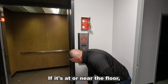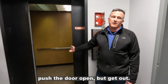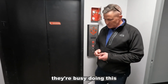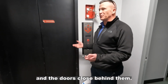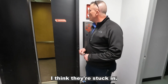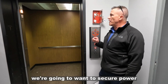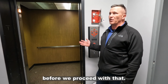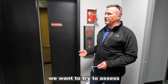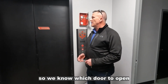If it's at or near the floor, the people in the elevator might be able to just push the door open button and get out. Sometimes people get in elevators and they're busy doing this and they forget to push a button and the doors close behind them and they think they're stuck. If we're going to get people out of the elevator, we're going to want to secure power before we proceed with that operation. Before we get to that point, we want to try to assess where the elevator is in the hoistway so we know which door to open.